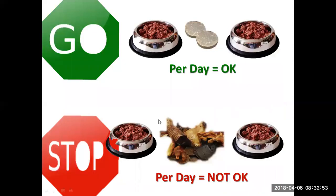So when we take a look at this illustration, we can see that for a medium-sized, say 60-pound dog that's getting 3/4 of a pound of food twice a day and maybe a couple cookies, that's perfectly okay. Not a whole lot of adjustment needs to go on there.